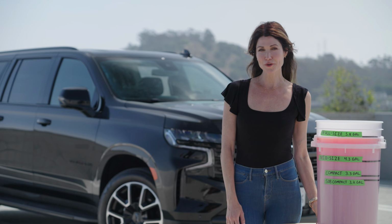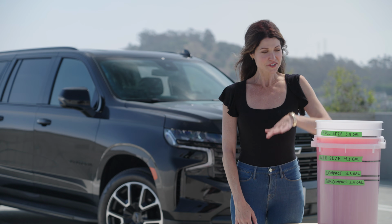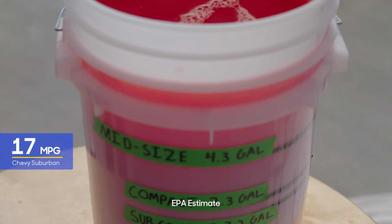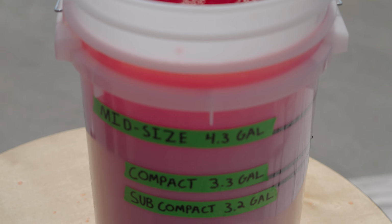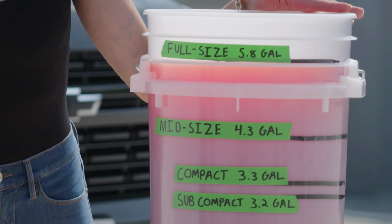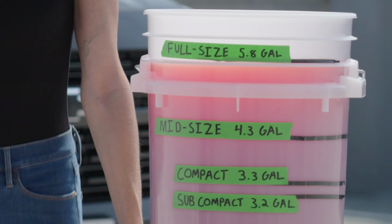So you might expect the fuel efficiency on a truck like this to be less than stellar. And you would be absolutely right. To drive 100 miles, the Suburban standard engine with 2-wheel drive is going to need more than 1.5 extra gallons of gas compared to the midsize, and more than 2.5 extra gallons per 100 miles compared to the compact and the subcompact SUVs.